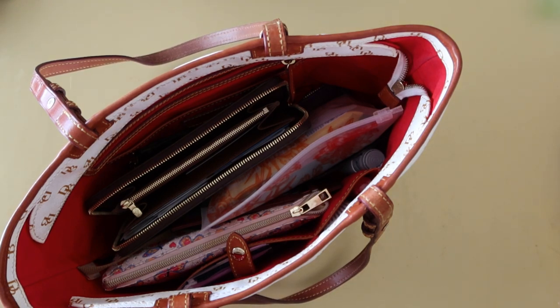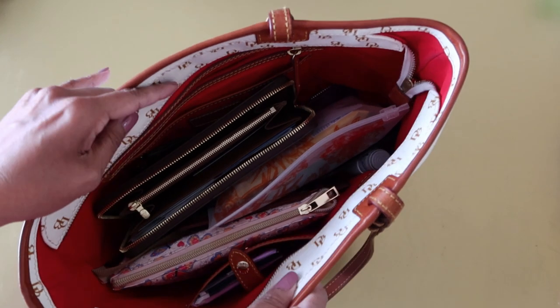I think I love it more than my Louis Vuitton just because, I don't know, the quality, the workmanship. A lot of people have said LV has gone down in quality over the years, and I do agree with that. So, let's go ahead and dive in.